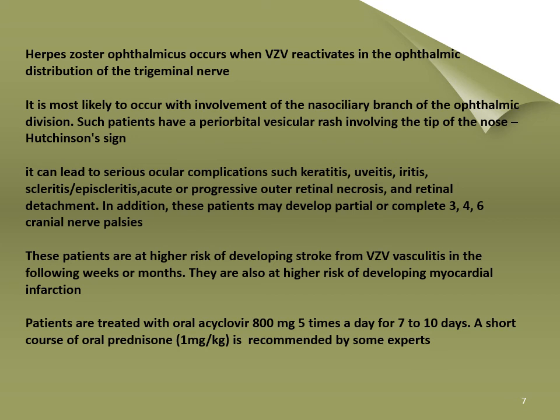Patients are treated with oral acyclovir 800 mg 5 times a day for 7 to 10 days. A short course of oral prednisone is recommended by some experts.